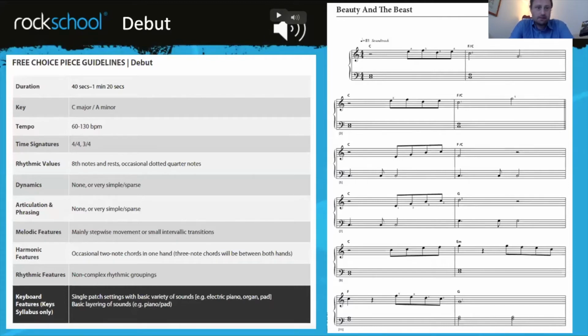So in this example, Beauty and the Beast, it's a relatively straightforward key, it's a slow tempo, it's a relatively short piece, 40 seconds to a minute 20. The time signatures are really quite straightforward, as are the rhythmic values. Very few dynamics to worry about, very little articulation to worry about at this stage. And the melody is quite straightforward, designed for relatively small hands without too much movement, so that students who are just starting out can really get to grips with this piece of music.